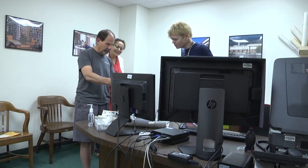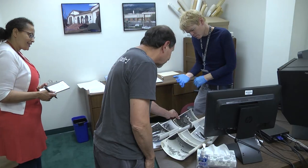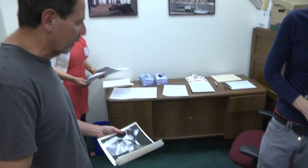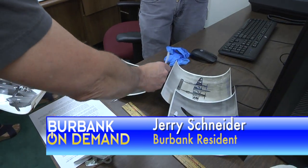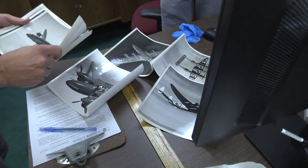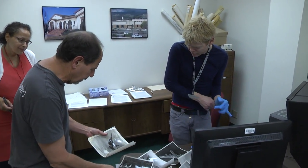This Burbank resident heard about the Saturday scanning day and arrived with a stack of photos of aircraft built at the old Lockheed plant in Burbank. My dad worked there probably for, I'm guessing, like 10 years. My wife had these. These actually come from her father. Again, he worked there for about 40 years. And he worked there during the dawn of the computer age. Okay. But there are some really terrific photos here of aircraft that were built by Lockheed.